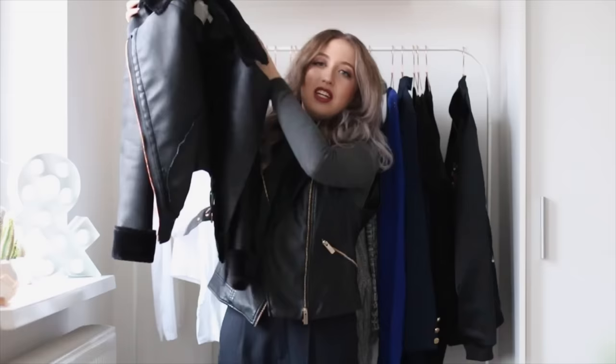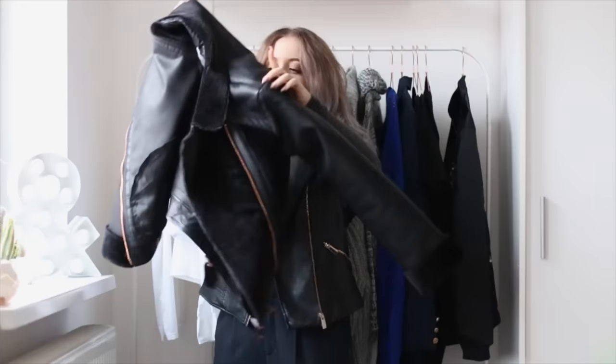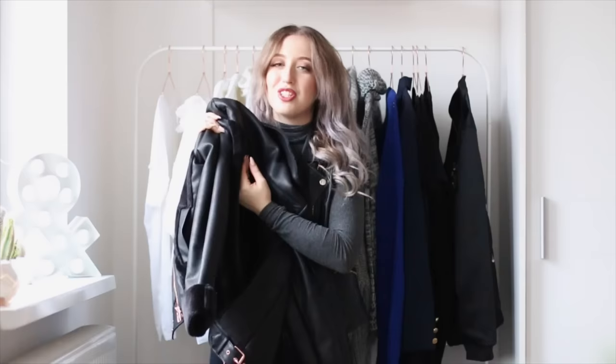It's very oversized. I got it in a size 4, despite the fact I'm usually a 6, and it's still very oversized on me, and the arms as well. I can still wear a thick sweater underneath it without feeling restricted. It is a combination of faux leather and faux fur, and I don't know if you can see it very well, but it has completely faux fur on the back, so it's super soft. The thing that made me get this jacket, however, is the rose gold hardware.